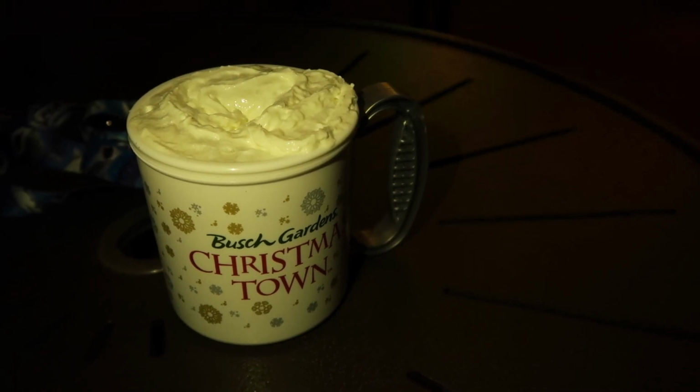And now we're trying the red velvet with Heath bar on it. I've never really had a Heath bar, so I guess we'll see if I like this. Not bad. Definitely not bad. I kind of like that. And now I can enjoy a delicious hot cocoa.